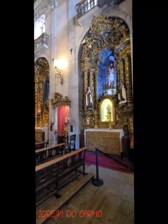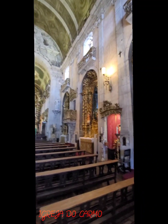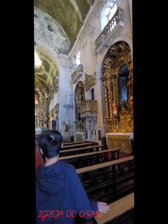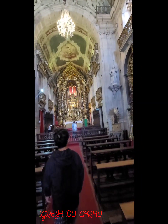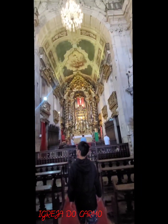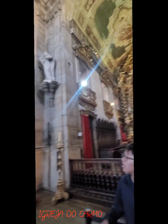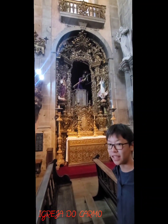This is the Carmo Church, and we're gonna take a look inside. I'm gonna have to whisper a lot, so let's go. Jesus, everything's Jesus and his mother Mary. I'll show you how to go behind that statue right now.